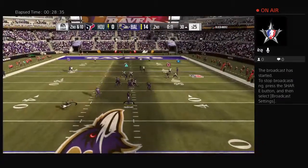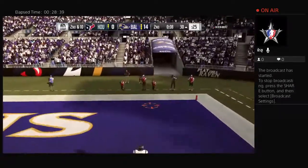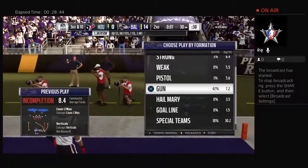Again on 2nd and 10, it's Jackson. And that is incomplete. 7 seconds remaining.